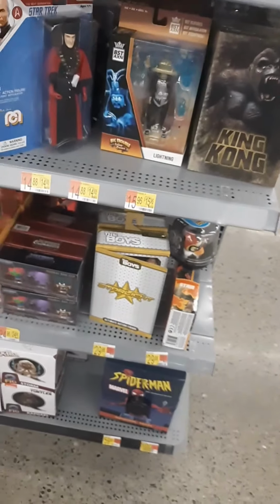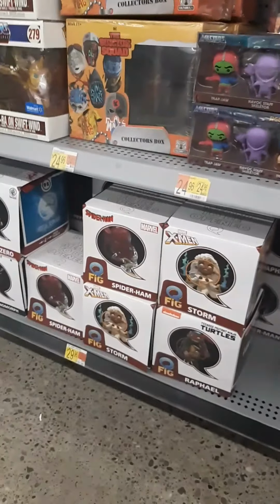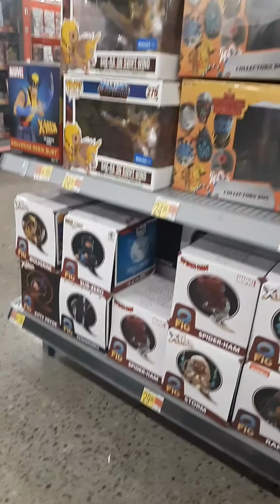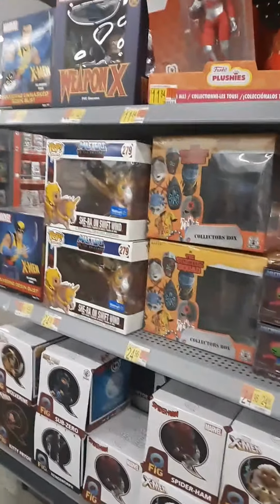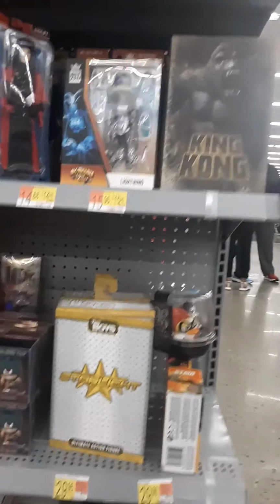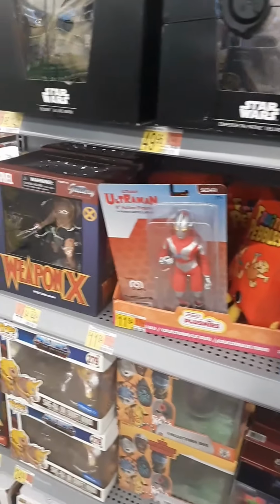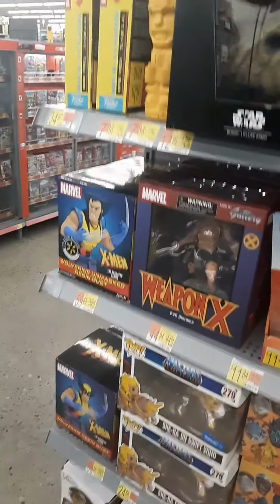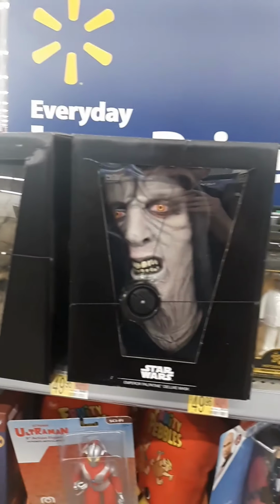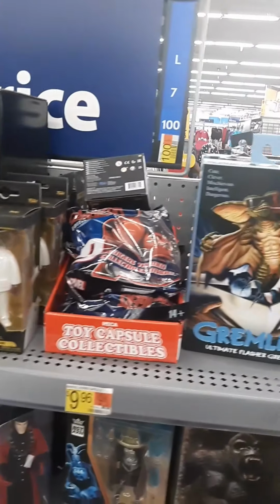Okay, we got a little end cap action going on right here. Looks like they changed it around a little bit because they got these Q Figs at the bottom now, and I think they were in another section before. As we go up, you got some collector's boxes, some deluxe size Pops, some Mego, a couple plushies, statuary, and then we got those really cool Star Wars looking masks for Halloween, and Halloween's right around the corner.